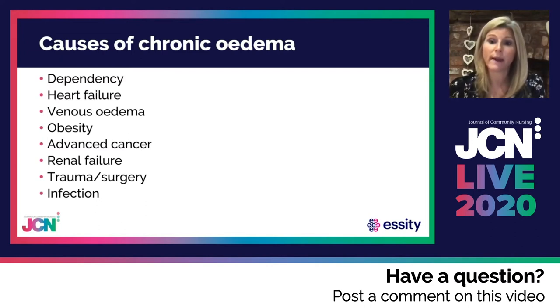So if you sprain your ankle, you get swelling, you'd expect that to resolve within 6 to 8 weeks. If it's still present at 12 weeks, that is a chronic oedema. And infection. We mentioned there's a close link between swelling and cellulitis. And actually, what we don't always know is which came first. Was there an underlying problem with the lymphatics which led to a predisposition to infection? Or was there an infection which overloaded the lymphatics and then led to a chronic swelling?